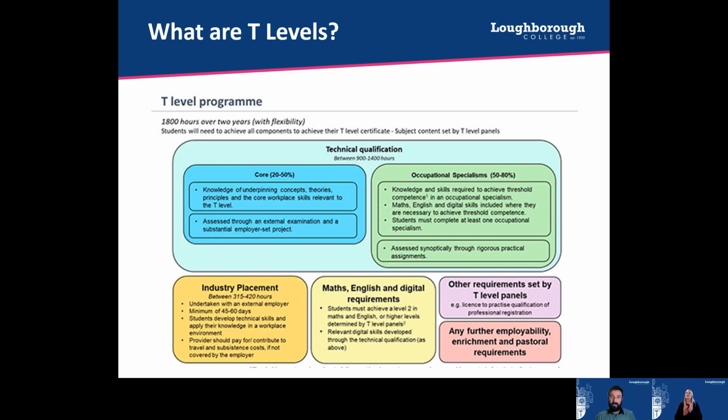Thanks, David. So if I just take everybody through what the T-levels actually consist of, you can see an infographic there. The first part of the T-level programme is the core. This is where students learn lots of knowledge relating to particular fields, lots of skills and lots of behaviours. That's quite generic knowledge in the first year relating to the sector they're working in. The second part is the occupational specialism, when they really start to hone in on a particular part of the industry. That takes the majority of the second year.